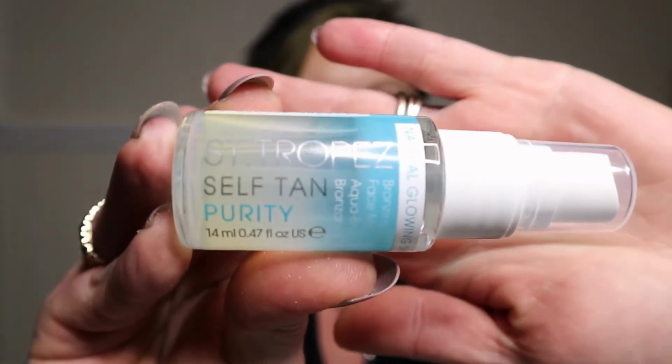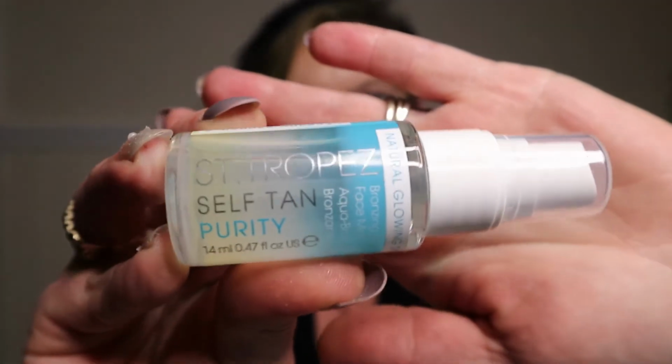Let's get into it. Alrighty, so the first item is, okay, I've already had one of these, and I think it might have been in my Roccabox mystery box. Can't remember. In fact, I've got my notepad here, just a minute. Let's see, yes it was. Okay, this is the Tropez Purity Self Tan Spray Mousse.